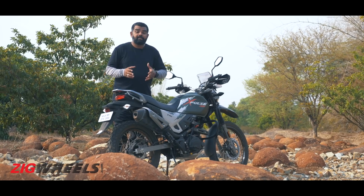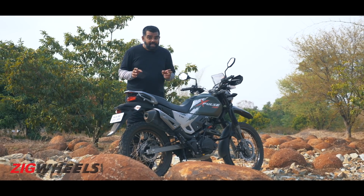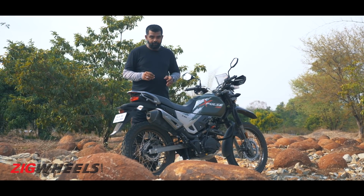Over bad roads, there's nothing about the XPulse's ride quality that will make you clench your teeth, and the term speed breaker just doesn't feature in its bakwas dictionary.